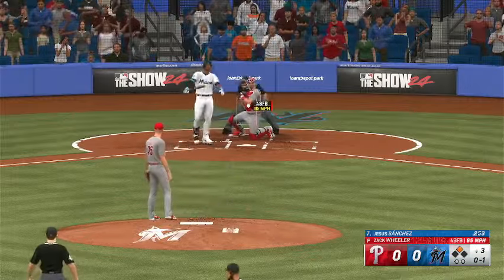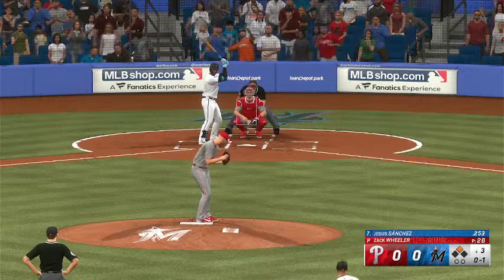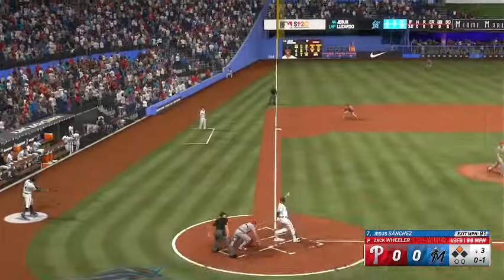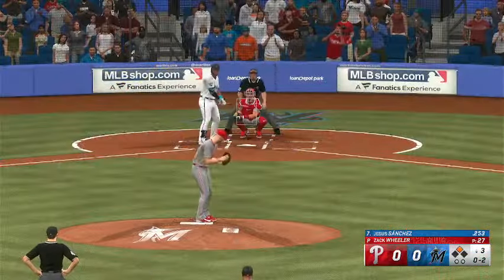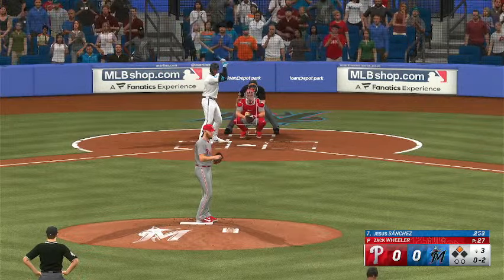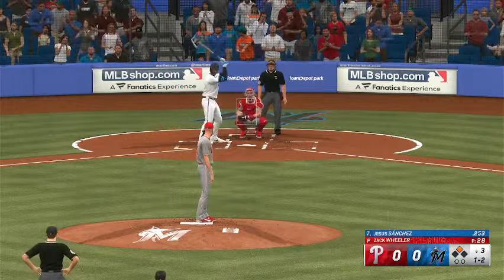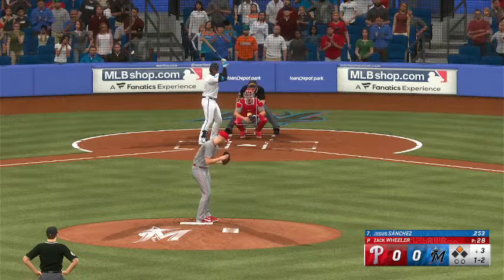Swings and misses, and that is strike one. That one ripped, but foul. Oh, 2 now. Just misses with that one. Man, oh man, I don't know how you take that pitch. That's as close as it gets.